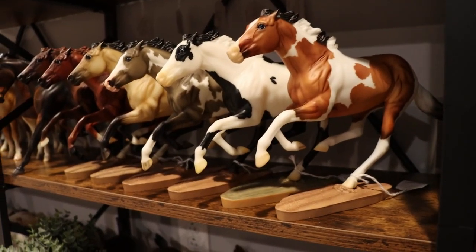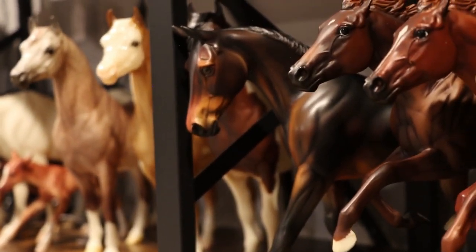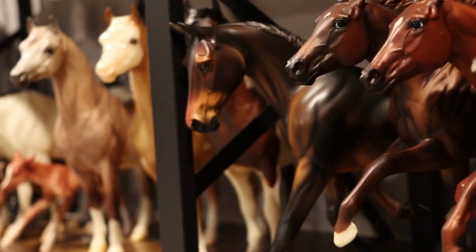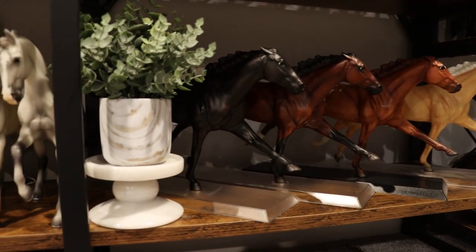Next we have my small but mighty Smarty Jones Conga. And then at the end is my only Peter Stone, who is a portrait model of Smooch, my real horse. And down at the very bottom is my small but mighty Ruffian Conga.